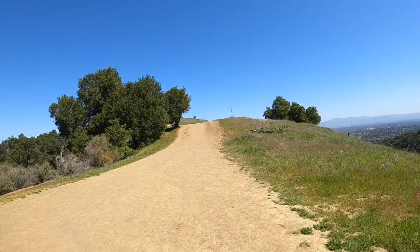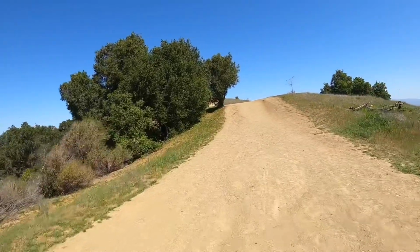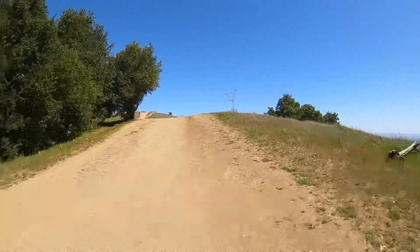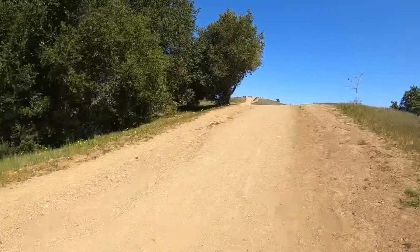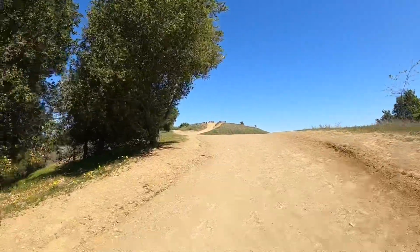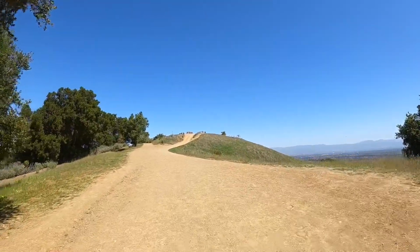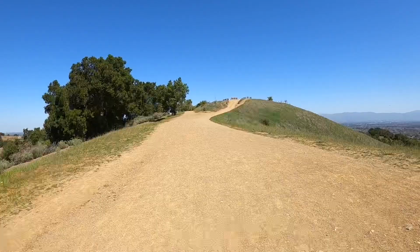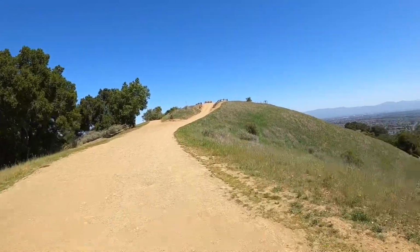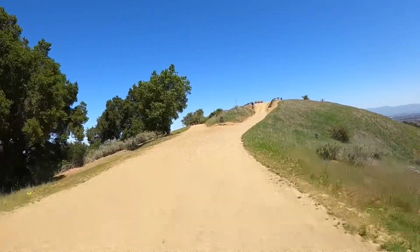So right now we are exploring the open space park, and we are on Hayfield Trail. Ayan. Marami siyang mga trails, pero hindi natin alam kung paloop nga siya. Ganda dito. Let's go all the way to the top.